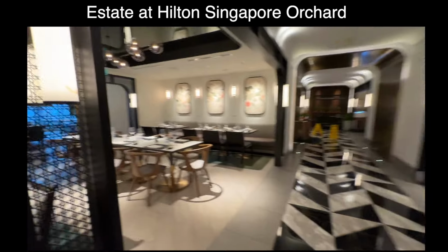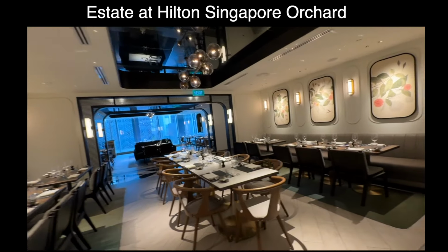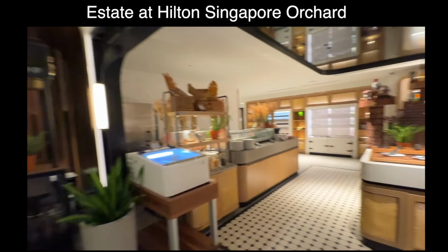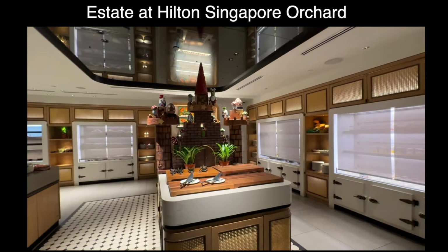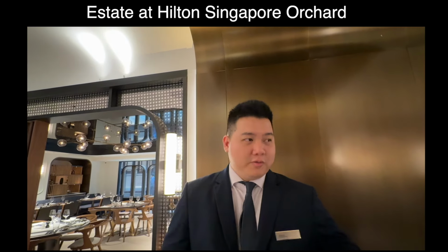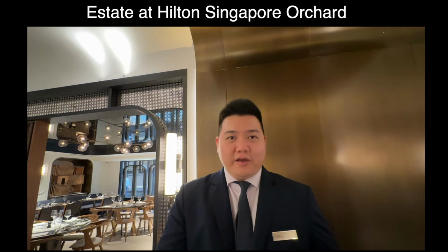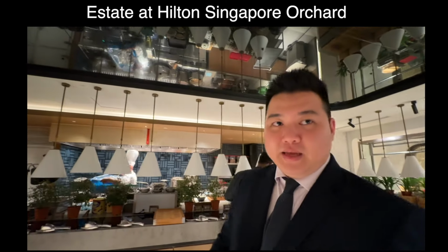Especially during Sunday brunch, we have turned this area into a kids playground. So you parents can enjoy the food while the kids are playing here, and our team members will take care of them. We are a very family-friendly hotel, so we think, let us take good care of your kids and you enjoy the food.